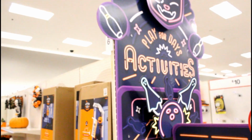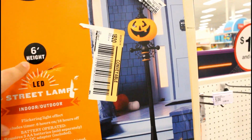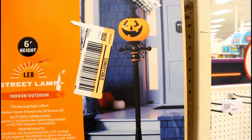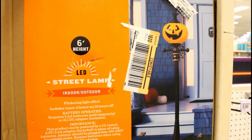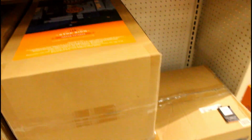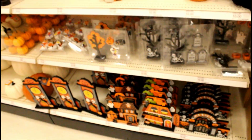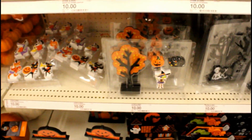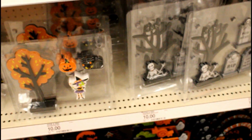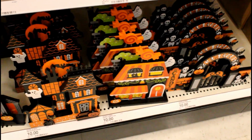Like I said, I love this display. They have Halloween lamp posts, which are pretty cool. These are 75. I'd like to see one set up. It's 6 feet tall. That's pretty cool. We also have a trick-or-treater stop here sign, which is 40. They have a little wooden village here. That's very interesting. Little accessories and then the actual village.